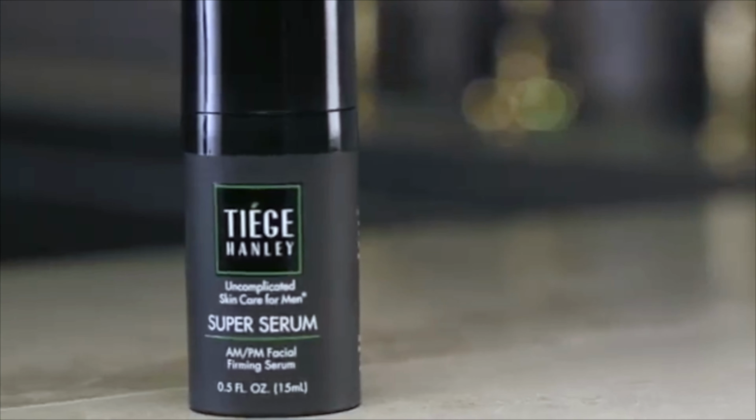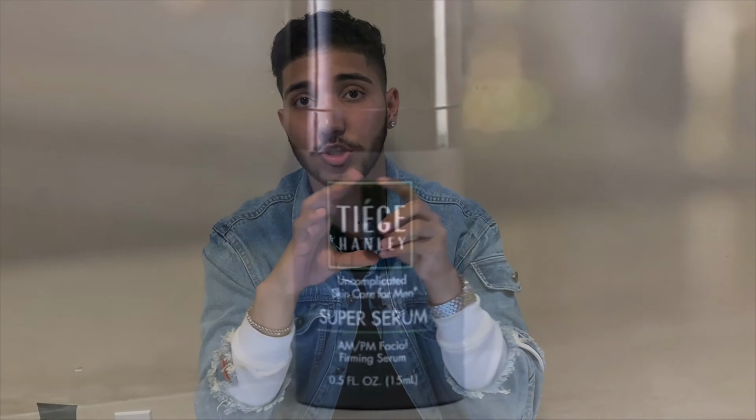So with that being said, next up we have the Tiege Hanley Super Serum. Now you might be saying, what in the world is a super serum?